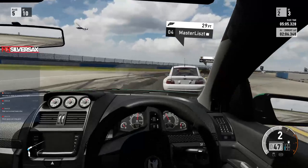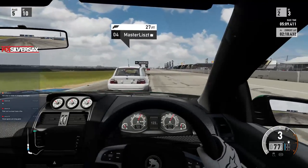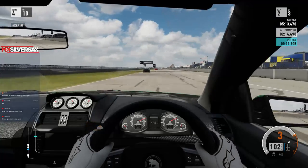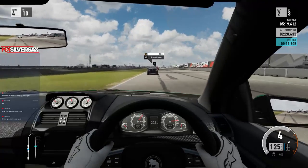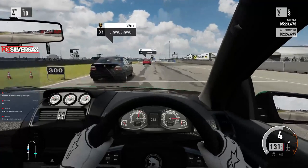Yeah, these are long gears, man. It probably also doesn't help that I also pull it past the point where I should maybe shift, but, you know, I want to keep it in the power band as much as possible.